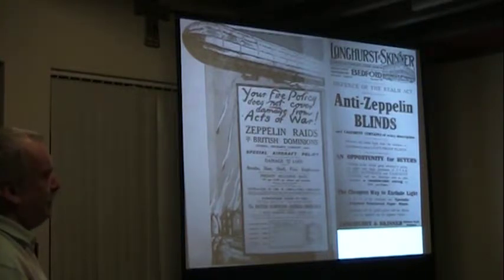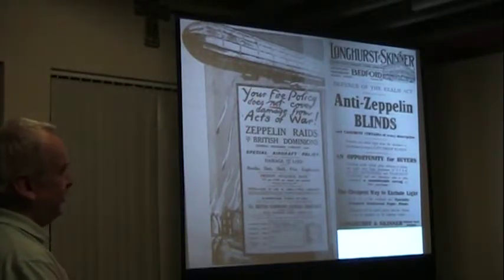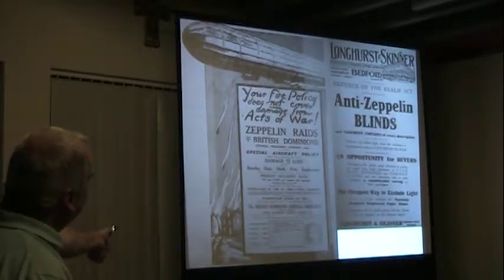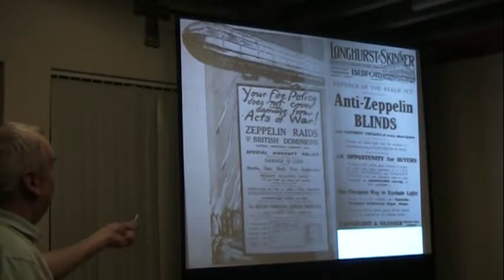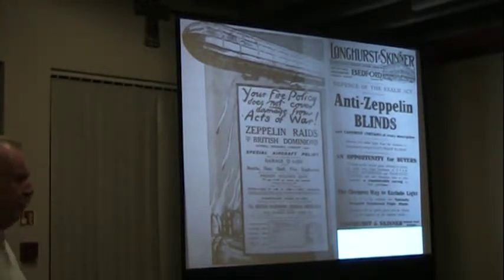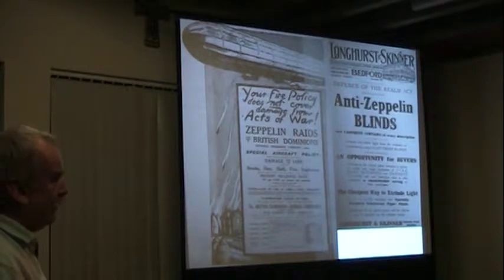Whether they were told it was too scary, they were trying to play on people's minds that no, your house isn't insured if you get hit by a Zeppelin or something coming from a Zeppelin. It's rather graphic, these fire bombs coming down and buildings burning in the background. A lot of things say your fire policy does not cover damage from acts of war, so you have to buy a special policy from this company to cover yourself in case of any damage.